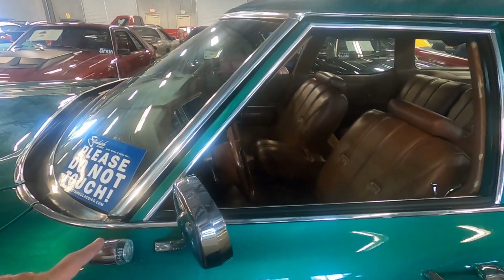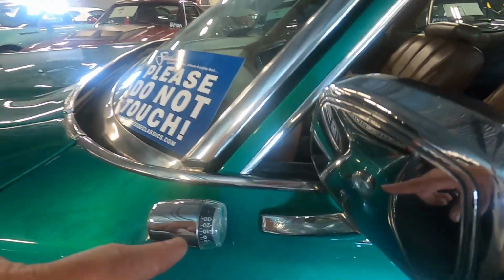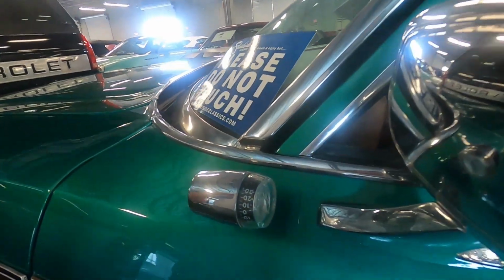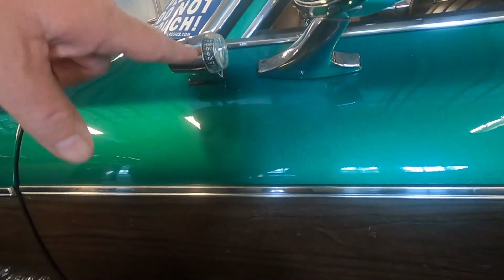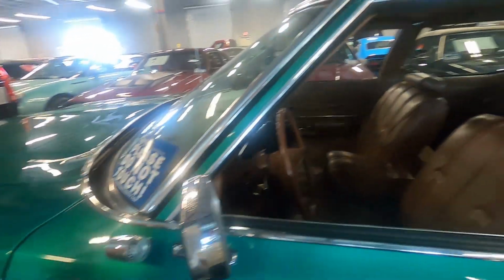This says, what is that, 10? I don't even know what that means, but there's something right there. Hey, if any of you guys know what this is, let me know. It has 0, 10, 20, 30, 10, 20, 30 the other way.